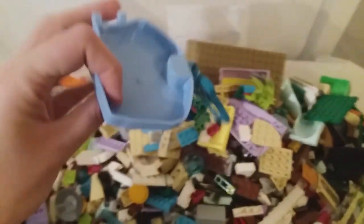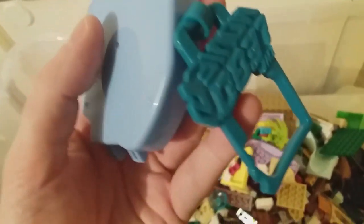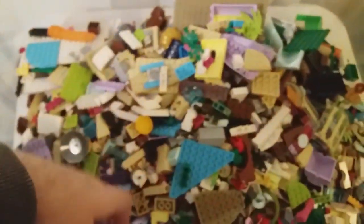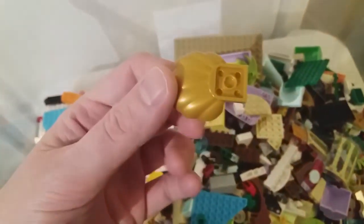Golden half clam, interesting. So that's a base plate. Something non-Lego. Oh, actually, no, it is Lego. The Lego Movie 2. Oh, this was probably one of the promotional items you got from McDonald's by buying a Happy Meal during the release, as you arrive at that clam.